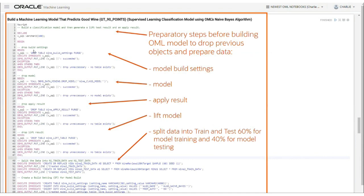But here I drop the previous build settings, drop the previous model, drop the apply result, drop the live result. I split the data into a 60-40 split for training and testing. And as you remember, in the GUI, I don't have to do that. The GUI does all this automatically for you.